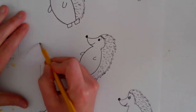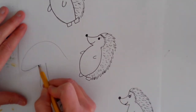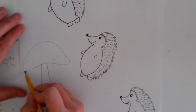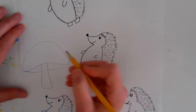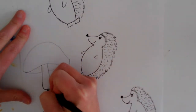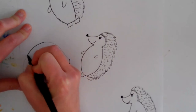All right, and then we're going to make kind of an umbrella shape over there. Then we're going to round it, okay? And we're going to bring it right over the top and round it over on this side. And then to give the mushroom some depth, we're going to go along here and add in the bottom part of the mushroom. And then with my black, or remember you can use a crayon or a colored pencil as well, you want to outline it all. I'm just going to go right over the top here of my pencil marks.